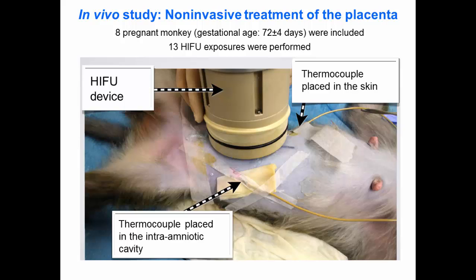So thanks to these results, we then conducted an in vivo study in order to demonstrate that we can treat the placenta non-invasively. And for doing that, we used 8 pregnant monkeys with a gestational age of on average 72 days, and 13 HIFU exposures have been performed. The HIFU device was held by hand and placed on the skin of the animals. 2 thermocouples were used, one for measuring the temperature inside the skin and one for measuring the temperature of the intramniotic liquid.